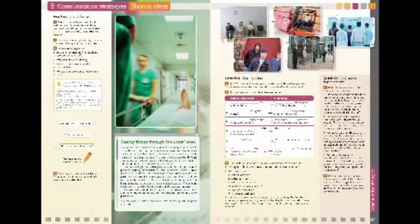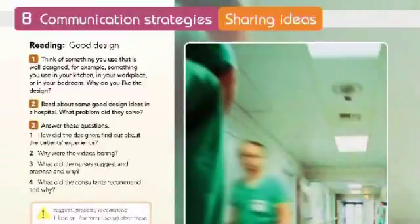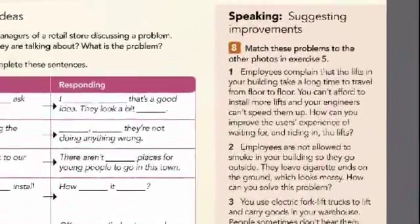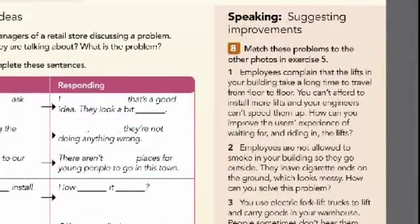The penultimate spread of every unit of Lifestyle is a communication strategies spread. And these spreads are a little different because we've tried to upgrade the way we're teaching functions in this book. The language is presented in context. And notice there are no lists of phrases here. The phrases are presented as adjacency pairs. You get not just the suggestions, but also the responses. And of course, the spread finishes with a speaking task.